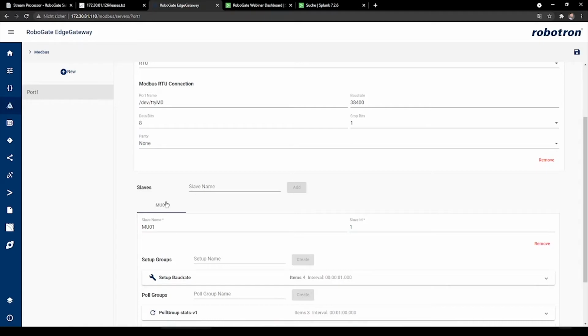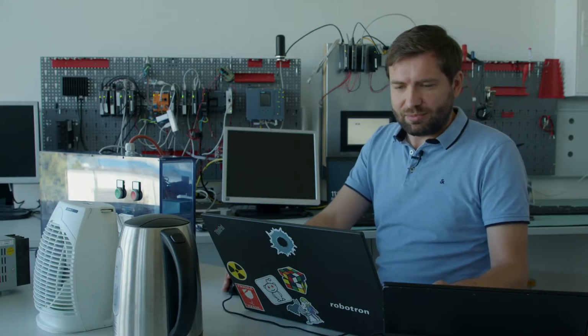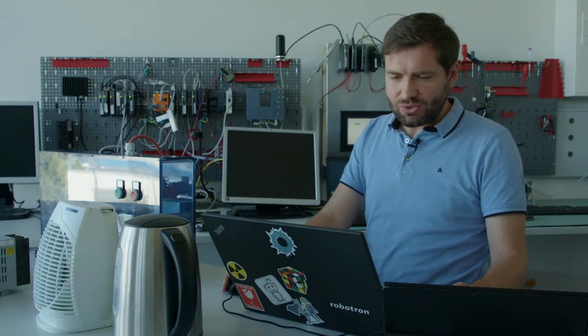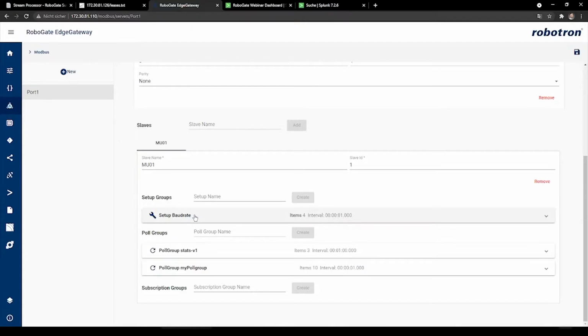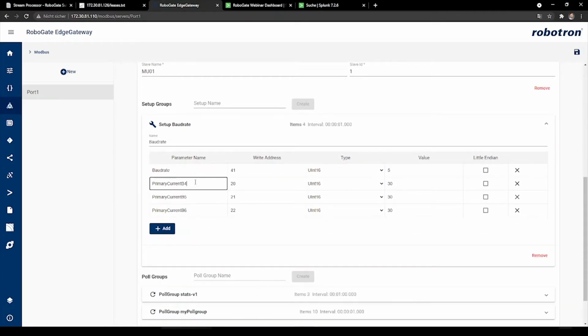We have one AD-Tech today in our presentation, so we have to create one slave. I've prepared it before because it lasts a little bit longer, so I will only show you how to do it. We have a slave name, and we have different groups that we can set up. The first group is the setup group. It does an initialization of the slave device. Here we set the baud rate and values for the current transducers.